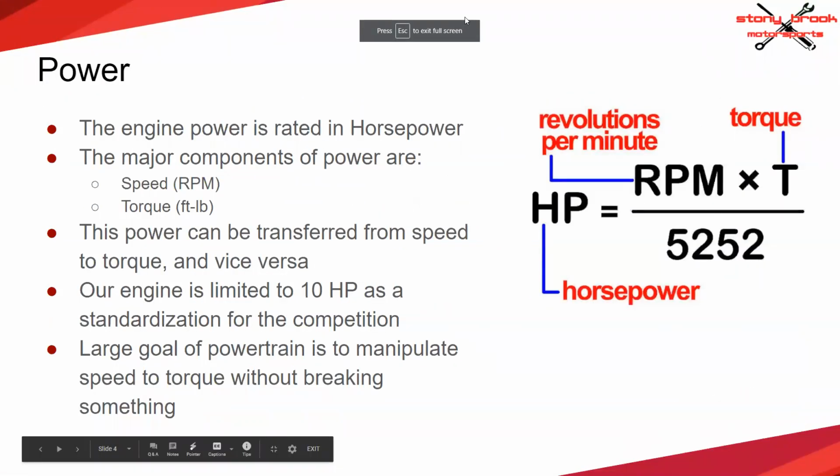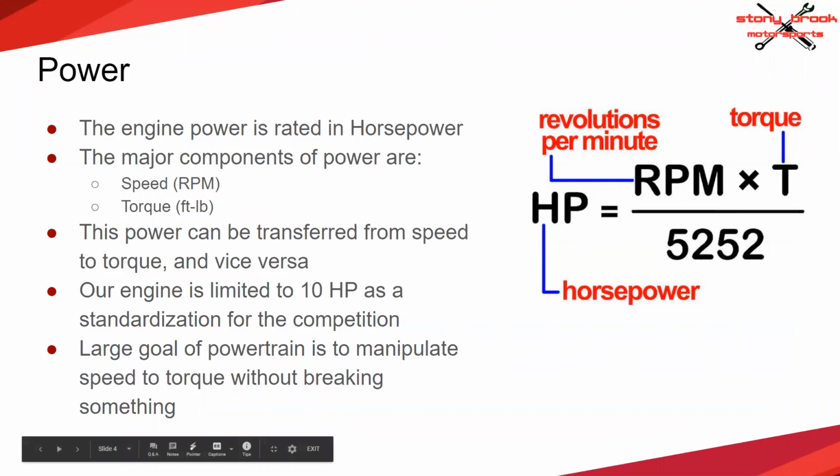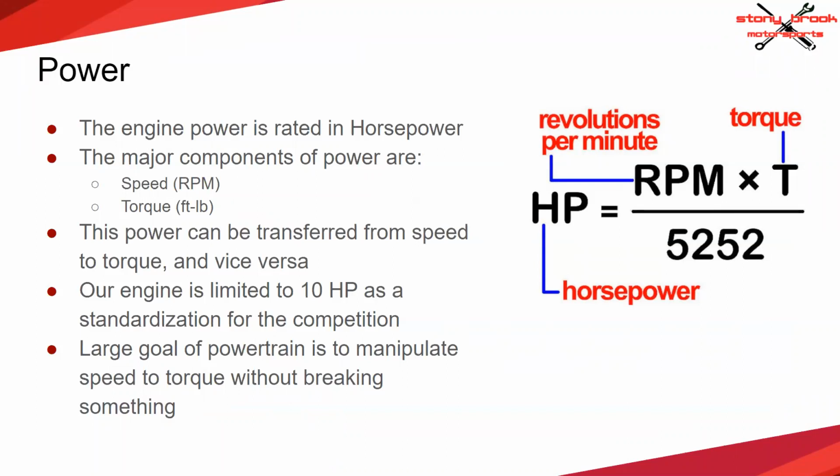Oh yeah, sure. Would an example of high torque, low speed be going uphill or no? High torque, low speed, yeah. You would definitely want high torque going up a hill. And that is actually one of the events at competition.